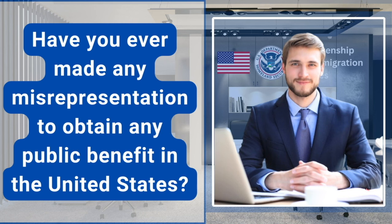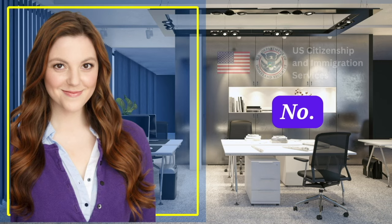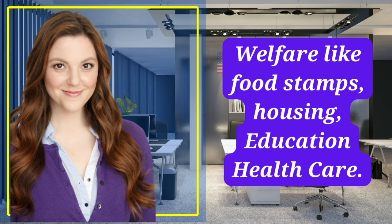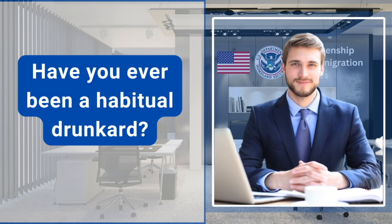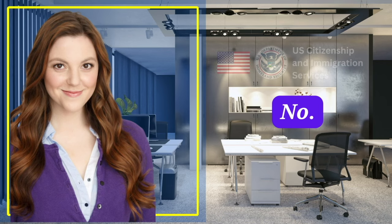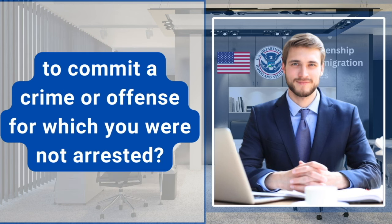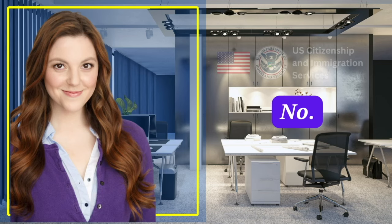Have you ever made any misrepresentation to obtain any public benefit in the United States? No. What is public benefit? Welfare like food stamps, housing, education, health care. Have you ever been a habitual drunkard? No. Have you ever committed, assisted in committing, or attempted to commit a crime or offense for which you were not arrested? No.